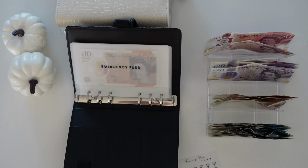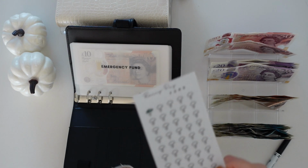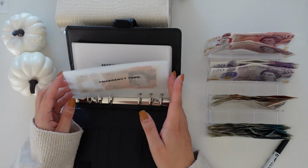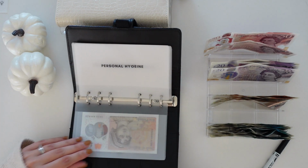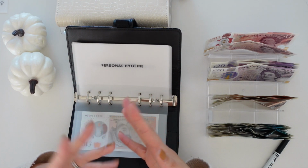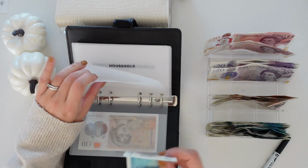So I'm gonna color in this. I've got one of the kids' pens, and it's not that great, but it does the job. But I've coloured in one of the rainy day ones, which is exciting. I'm gonna pop that to the side. Next up on this one, we're also gonna look to pop some money into personal hygiene. Now, personal hygiene for us is something like dentist appointments, optician appointments, and things like that. So we're just gonna pop in £5 for today.